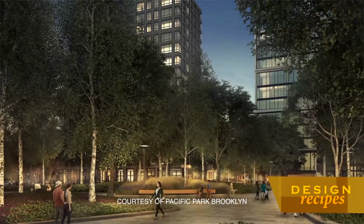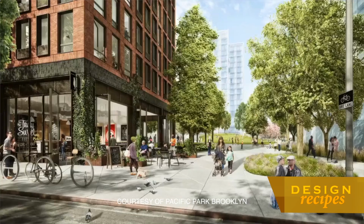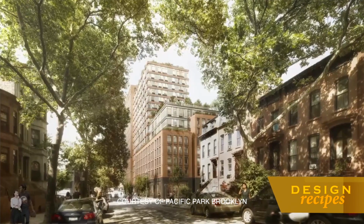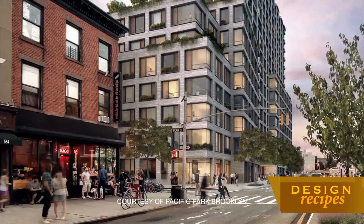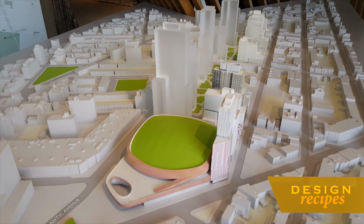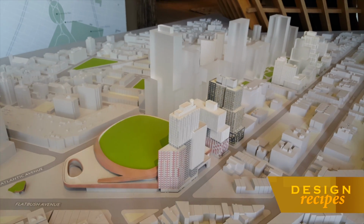Pacific Park, formerly known as the Atlantic Yards, is a project involving the redevelopment of 22 acres in downtown Brooklyn, near the Atlantic Terminal. After years of community resistance, the project is now in full swing. Now this is a very large development site. Can you explain what's going on here?